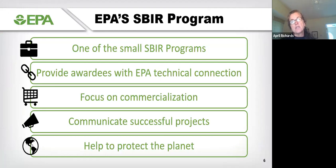This information is kind of intended to elucidate what makes EPA's program different than other SBIR programs. We are obviously one of the smaller programs in that wedge of the pie, but we really do work hard to invest our budget wisely. And once funded, we do work closely with the companies in our program to really help you commercialize and to get your message out, and we really want to further the mission of protecting human health and the environment. So we're looking to do that. So we make connections with companies and EPA technical experts. Hopefully they can provide some guidance and insight into what EPA is thinking and planning.